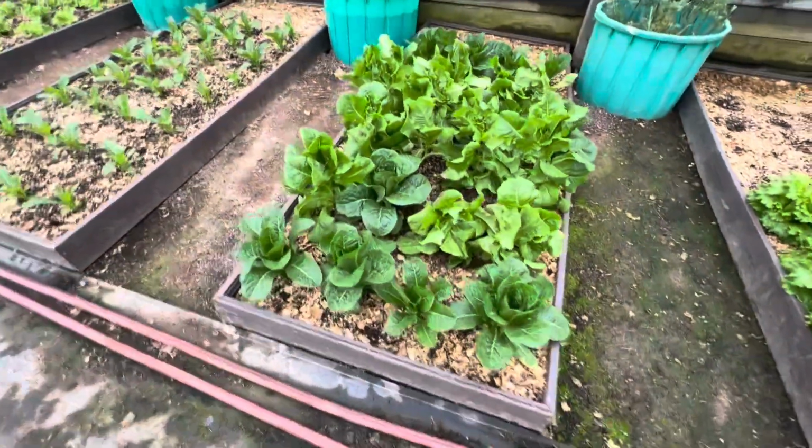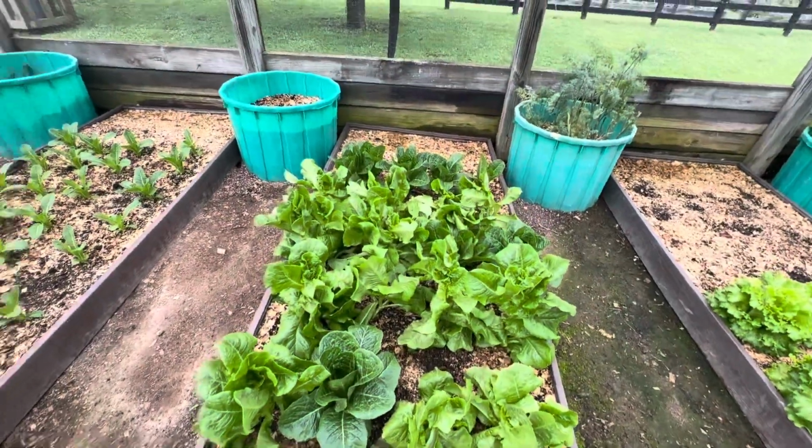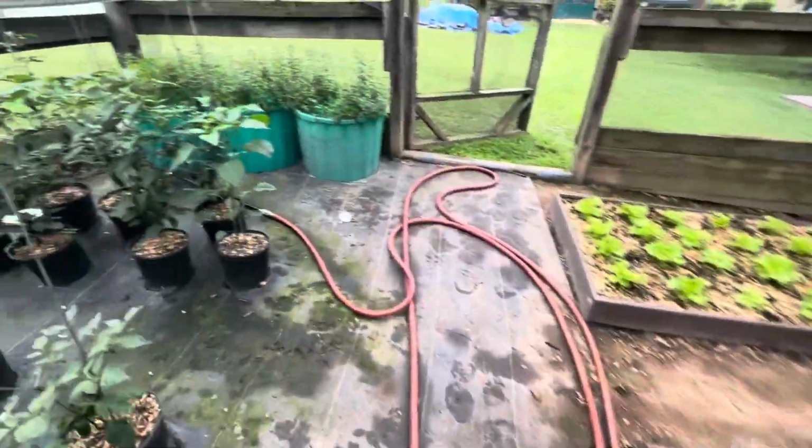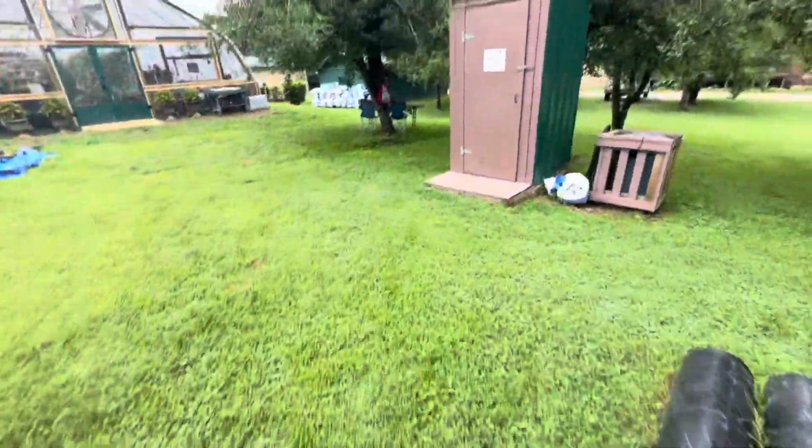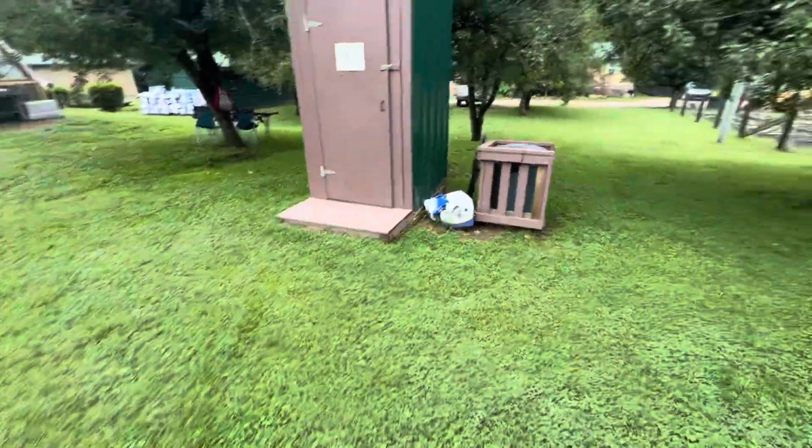Hallelujah. I mean, y'all just look at that. Isn't that nice? And we get to eat like this all the time. It's just amazing to me. Well, let's walk around just a little bit more. Like I said, this time I'll take you to the top of the hill.